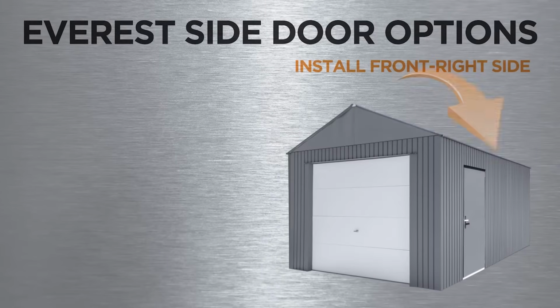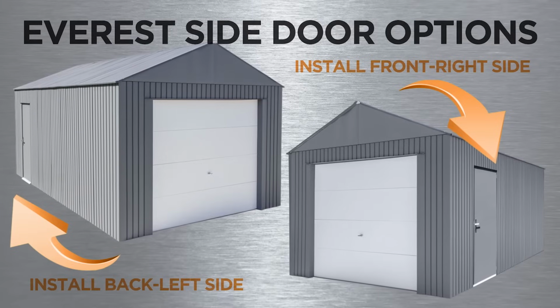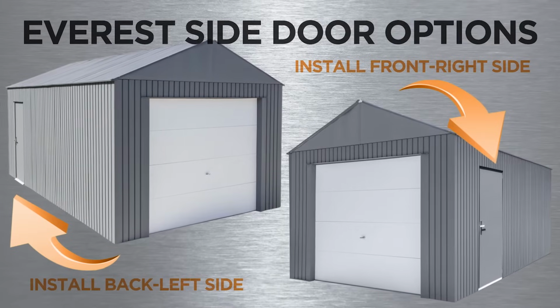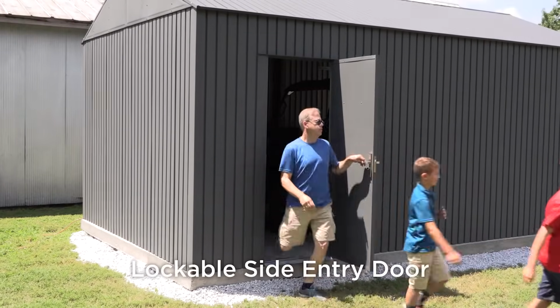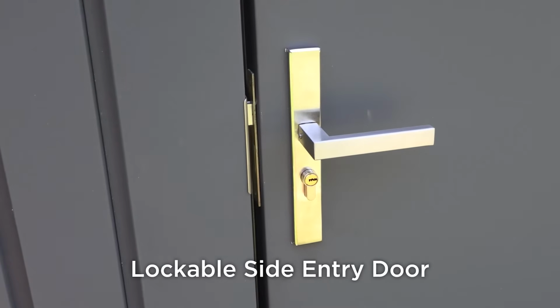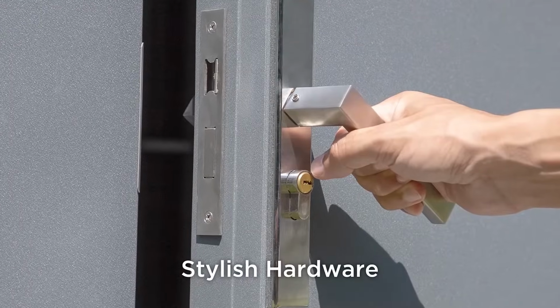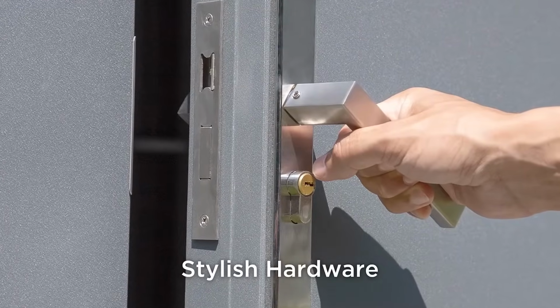The durable, reinforced side entry door is 28 inches wide and can be installed on either side of the garage. Secure key lock handle and deadbolt enhance security and offer peace of mind about storing your valuables inside. The premium hardware features a brushed metal finish, adding a touch of style.